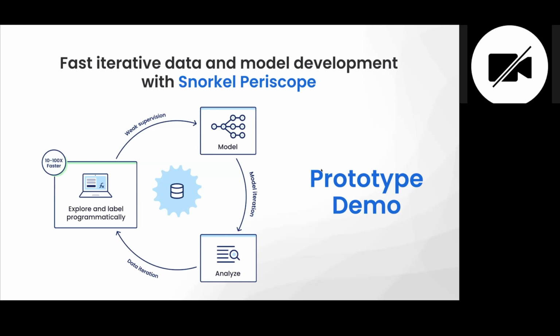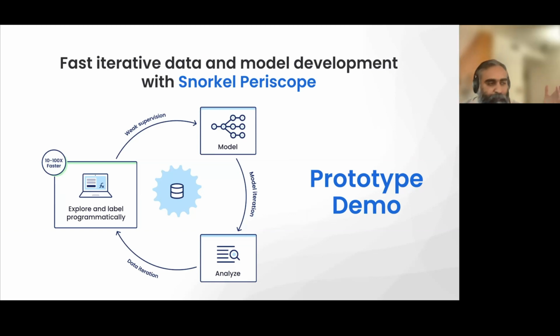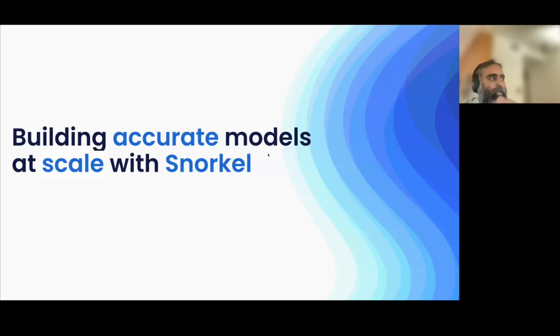Thank you. So hopefully Vivek's demo has shown you how this iteration loop works and convinced you that, hey, you can actually quickly build models. But let's switch gears a bit and see how this model building can work at scale.